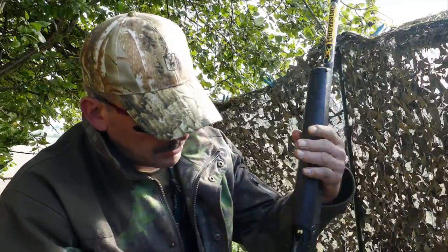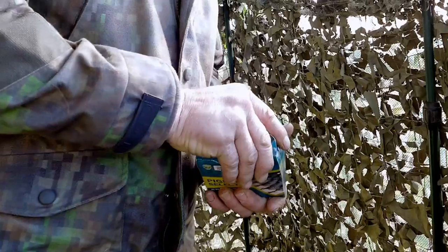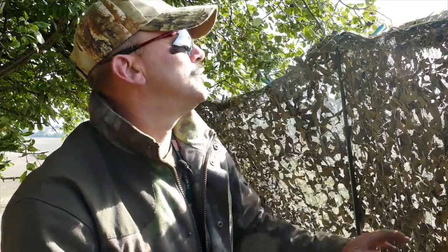As normal, got the Browning 3-shot Maxes, which again is becoming a very favourable gun for me on the pigeon front. We're using the Eley Pigeon Select 6-shot 30 gram fibre wads, and just a traditional net hide.